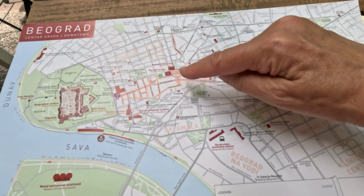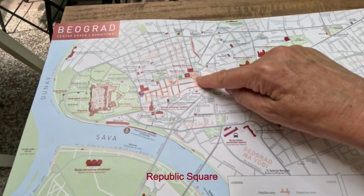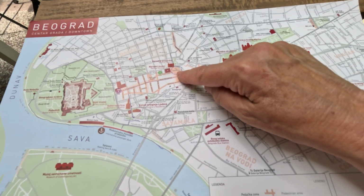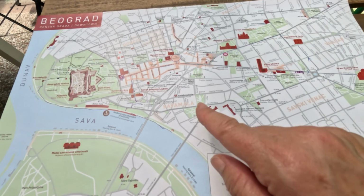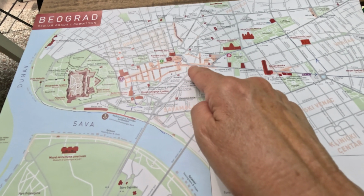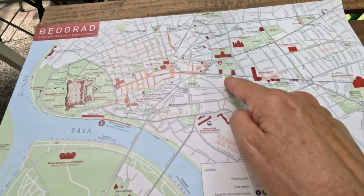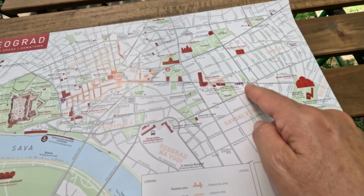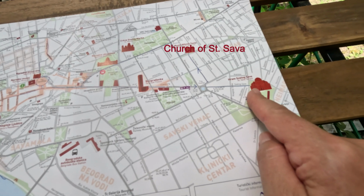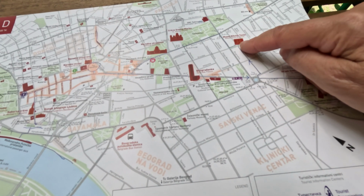The one thing you just need to know is that Republic Square is the center of the universe here. It's the most popular square, has the most transportation sources, and it's a great way to start almost every walking tour. So from here, I walked along this street, which becomes Kralja Milana, and I came to a roundabout and then just walked straight to Saint Sava Temple, and then I backtracked to the roundabout and came up this street to the Tesla Museum.